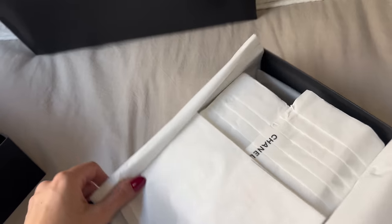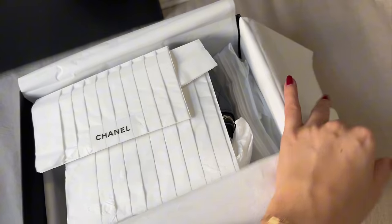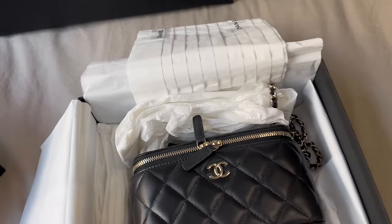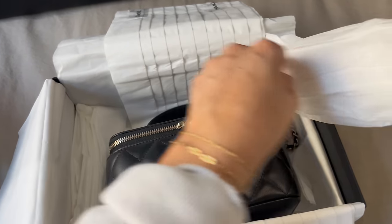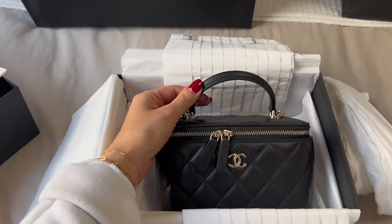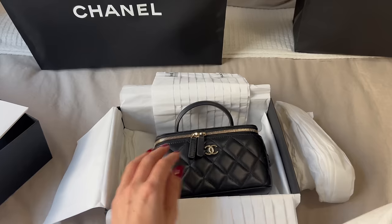And then the bag is gorgeous. I have always wanted a Chanel bag. I feel most girls feel this way, and I love the one I ended up getting. It is gorgeous. I have it all wrapped up and secure, but it has a top handle and a chain, which is perfect for me because I love to have a versatile bag, and I've used this for a couple of dates since, and I'm obsessed with it.